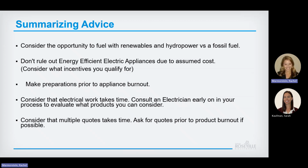And then we hope that after seeing information on some of the incentives available, that you won't rule out energy efficient electric appliances due to the assumed cost. So really look into which incentives you might qualify for, and you might find that once you stack those together, you really do have around the same cost available for your appliance, or you might even find that it's cheapest if you go with one of the energy efficient electric appliances.